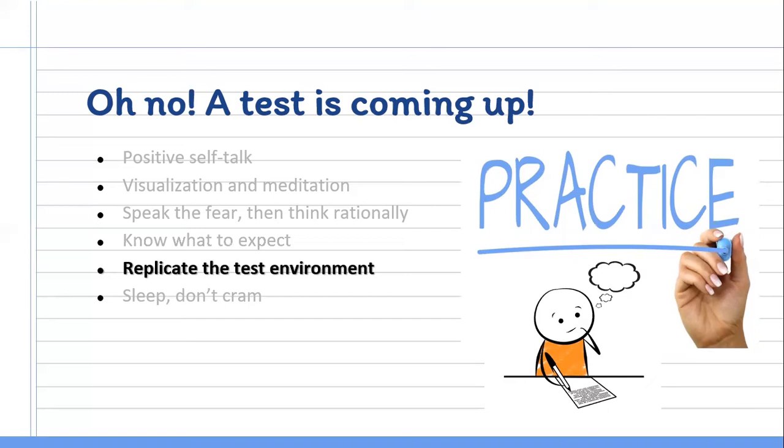But what does it really mean to replicate the testing environment? So first, you want to time yourself for the exact amount of time that you're going to have on the exam. In this case, we're going to pretend like we have a practice test. You want to make sure that if you are going to actually have 60 minutes on the exam, that while you're taking that practice test, you go ahead and set that timer for 60 minutes. So you know how fast you have to go, you know how long you can take on each problem.